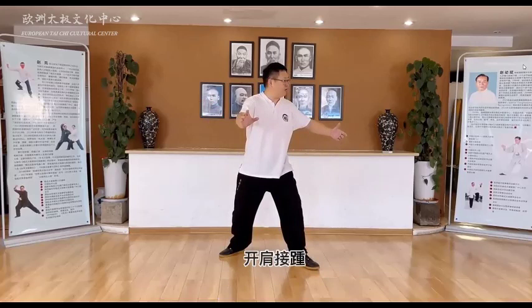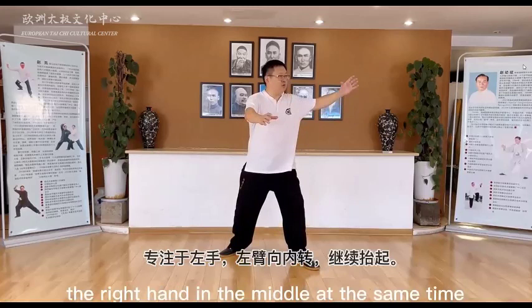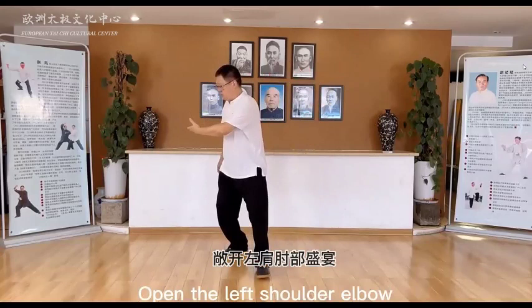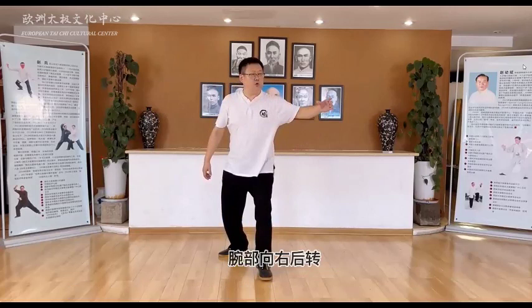Focus on the left hand. Turn the left arm inward, keep lifting. Meet the right hand in the middle at the same time. The upper and lower fist face each other. Open the left shoulder, elbow, fist. Turn the wrist back to the right. And then continue to bend the elbow and turn the arm inward.